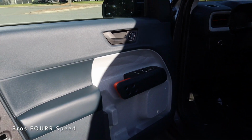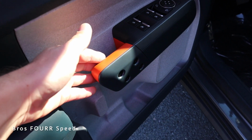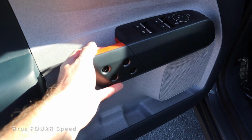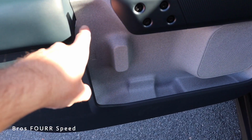We have leather on the armrest. You'll also notice the floating design for the grab handle as well as the orange trim. You'll see that located throughout the rest of this interior. I think that's a really nice design, very accessible, and you'll also notice too that it provides a lot of room for a water bottle on the back side.